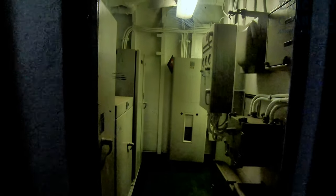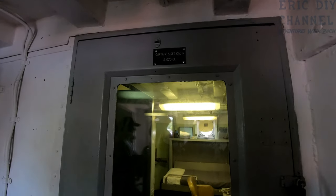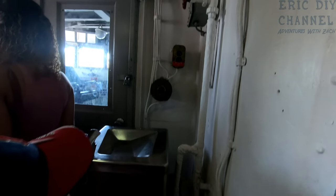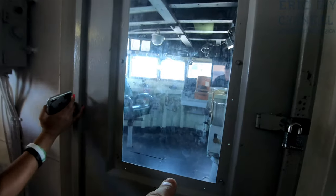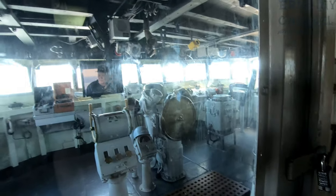Here's the radar room. I don't know what year of technology this is, but it's not up to today's standards. Radio room. Captain's sea cabin. There's a big bubbler here. And the front here is where they drove the ship. That's an intercom. Look where they drove the ship. That's what drove this thing right here. Cool.